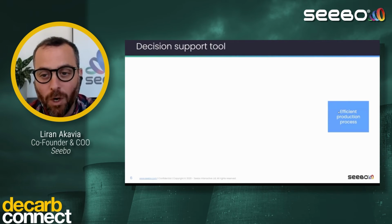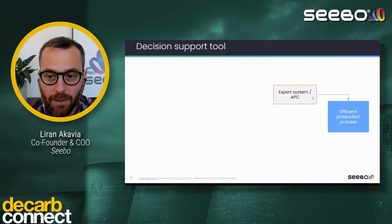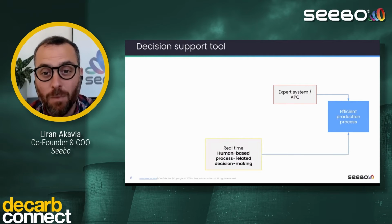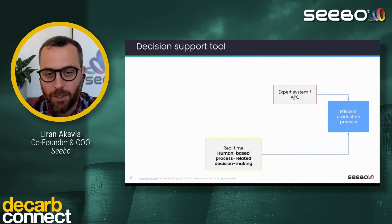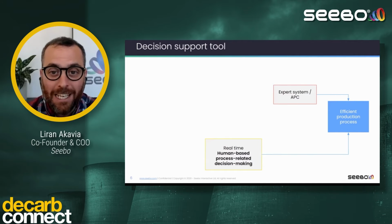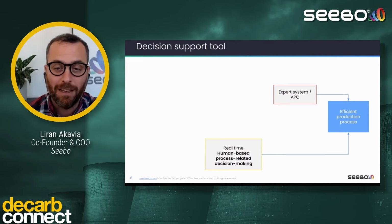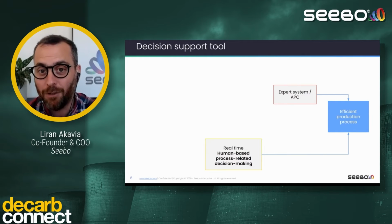At the end of the day, we are all interested in efficient production process. For that, some companies install advanced process control or an expert system. And everyone is having human looking in the entire process. Advanced process control or expert system is usually siloed. It's usually on the kiln or on one of the mills. While we need global optimization, there is a relationship between the raw material, the process itself, the cement mill, and the 28-day strengths that Emilio mentioned. And we need to look at the process end to end.